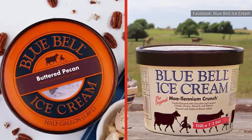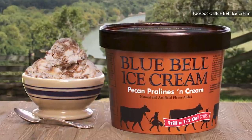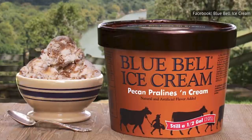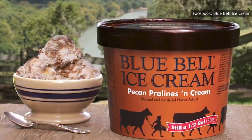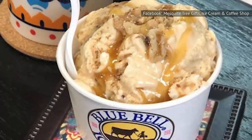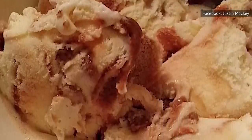And if you want the best nutty flavor of them all, just go ahead and push all the others aside and reach for pecan, pralines, and cream. This stuff is majestic and is sure to make you a Bluebell fan for life. Pecan, pralines, and cream begins with Bluebell's best vanilla ice cream. Next, swirls of praline sauce are added to the party. Last, but certainly not least, a generous offering of pecans that have been coated with praline are tossed in.